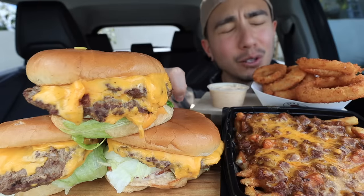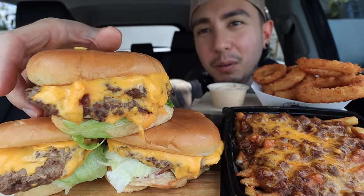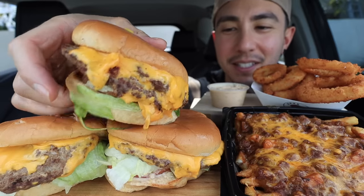Let's smash this food right now because I'm hungry. I'm gonna start with this double burger. This double cheeseburger looks kind of messy.